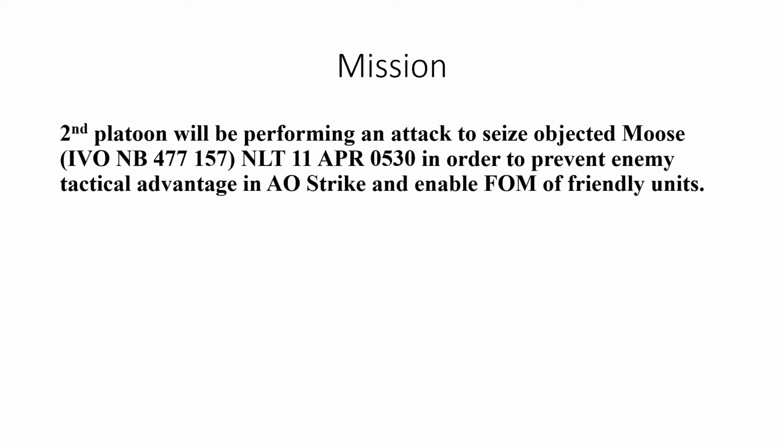The mission of our platoon is: 2nd Platoon will form an attack to seize Objective Moose in the vicinity of November Bravo 477-157 no later than the 11th of April at 0530 in order to prevent enemy tactical advantage in AO Strike and enable freedom of maneuver of our friendly units.